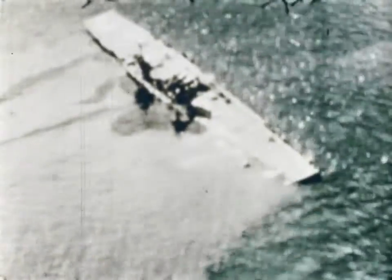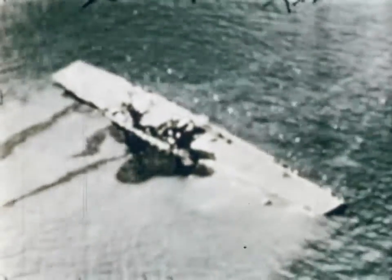Seven and a half hours after the explosion, the aircraft carrier Saratoga, Grand Old Fighting Lady, sank as a result of heavy underwater hull damage.